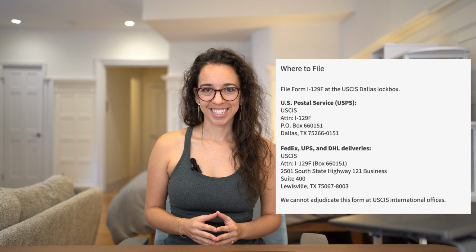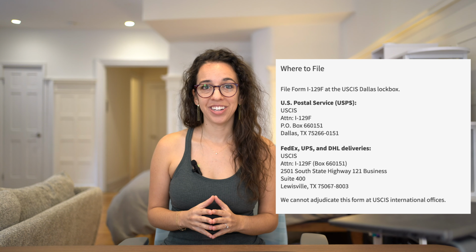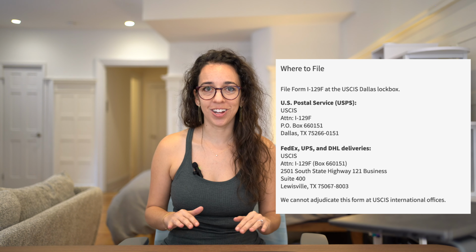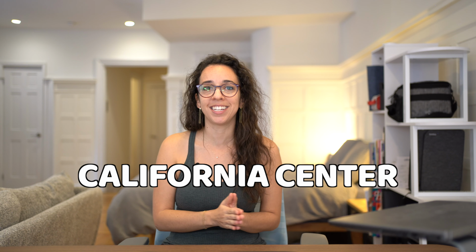The above form needs to be mailed to either of these addresses and cannot be completed online. I highly suggest sending it via FedEx recorded delivery to make sure it has been delivered and not lost, and you can specifically track it has reached USCIS. In addition, never send original documents, as you won't get them back, and you should make a duplicate of everything you're submitting, including the I-129F form, as a backup copy. And this will all be sent to the California Processing Center.